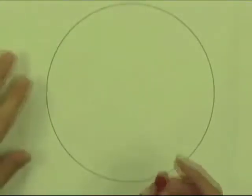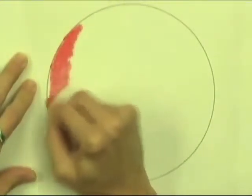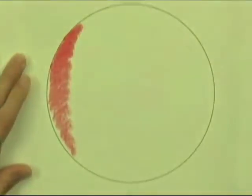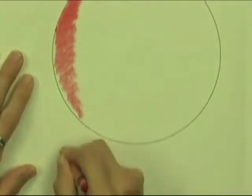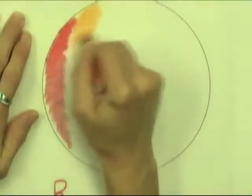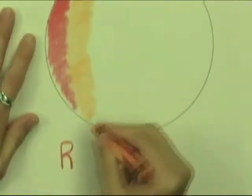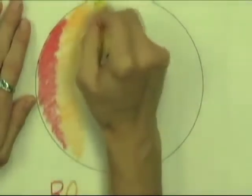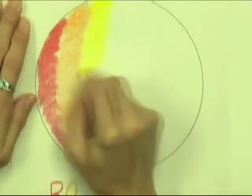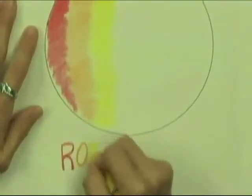The first is red. So I'm going to color a sliver of my white light in red. And I'll draw a red R at the bottom of the paper. The next is orange. So, just like the red, I'm going to color a sliver of the white light in orange. And of course, don't forget the O. Next is yellow. So we'll add some yellow light to our sun. And now we have R, O, and Y.